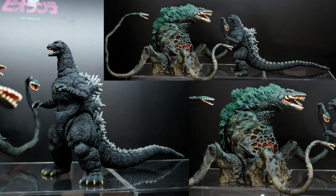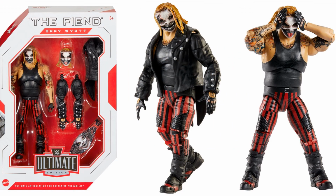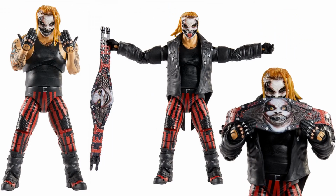Number 5 from SH Figuarts, the 2020 Godzilla. And whatever this monster is that he's fighting, that thing is amazing looking. Number 4, back to WWE, we got the Fiend from the Ultimate Edition here. This figure looks perfect. It's spot on with what the Fiend looks like, Bray Wyatt. Comes with this belt. Look at that face on that belt. That is crazy.